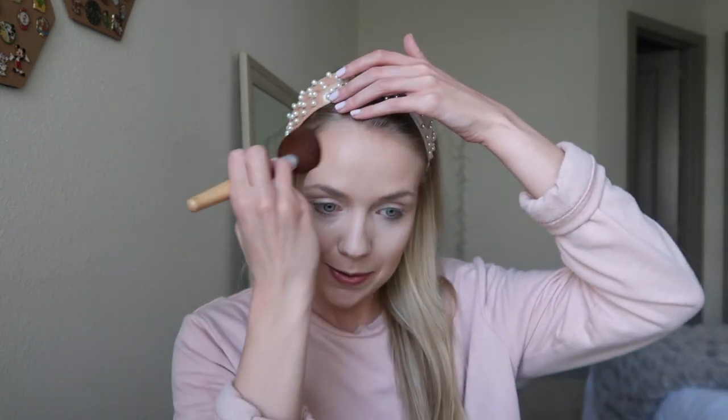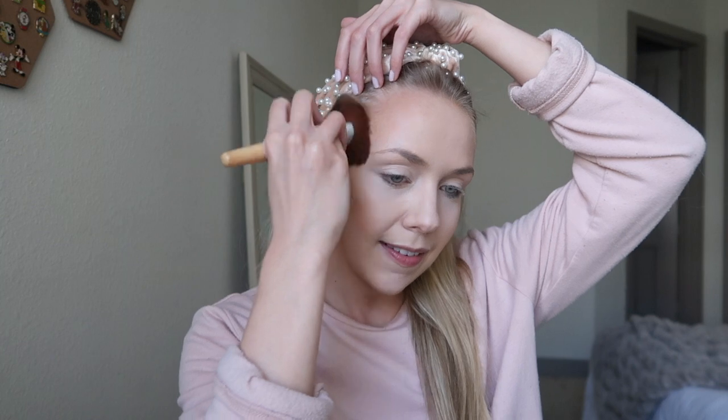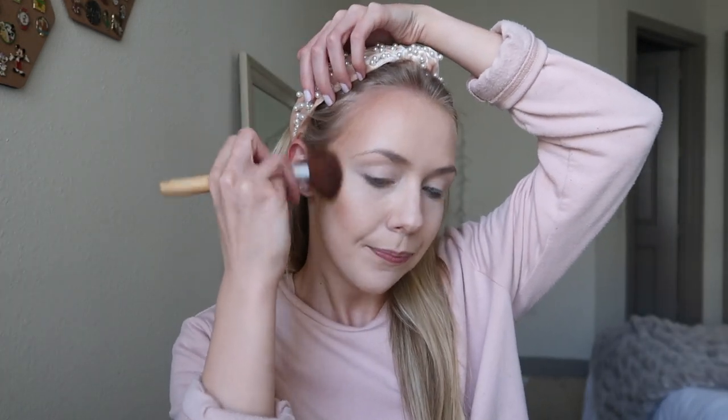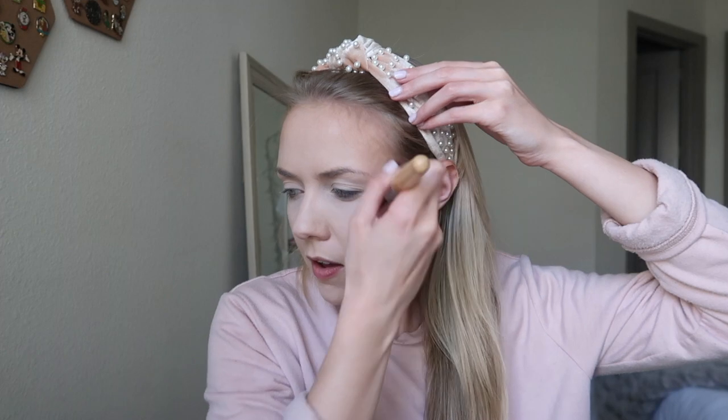I just kind of start there and then blend it up a little bit. Just adding some color back into the face there, especially not being able to go out in the sun. I'm kind of ghostly. I'm just blending this into my hairline as best as I can, doing tiny little circles. Again, you don't really need a lot of product. As y'all can tell, it really does go a long way.